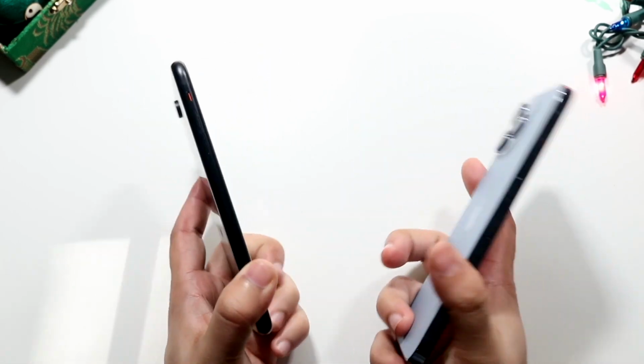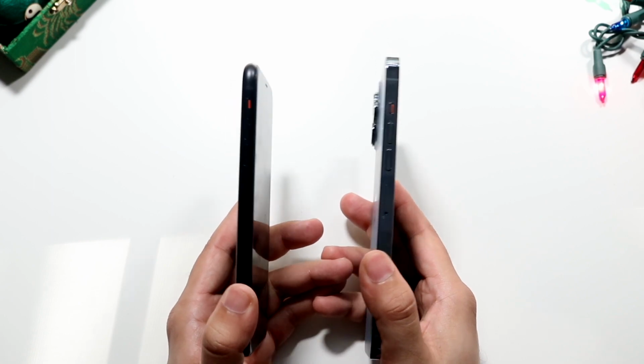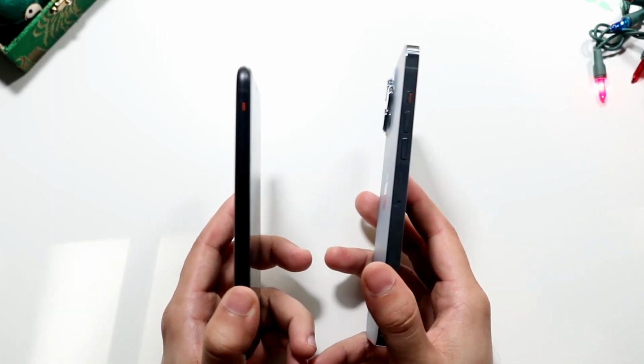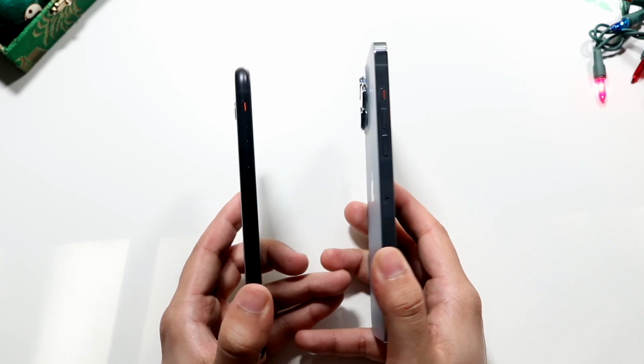Now, in terms of the thinness and thickness between the two, you'll definitely be able to tell that the 13 Pro Max is a much bigger phone, but it's also much thicker as well. So that is another slight difference. Again, I don't think it's like a crazy, dominating factor, but that 13 Pro Max is a massive sized phone with the flat sides. Definitely feels much more premium than the XR.